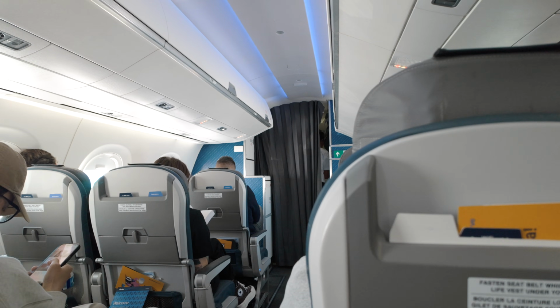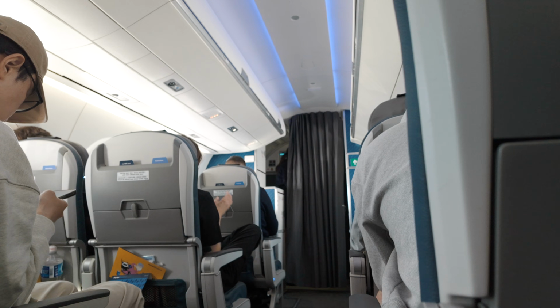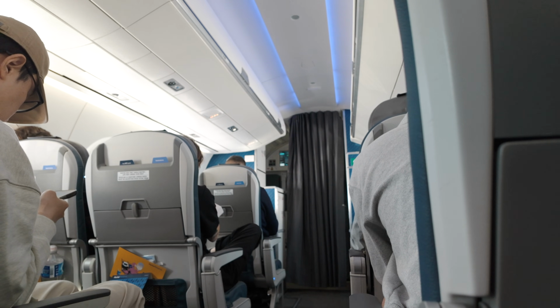Here's what the cabin sounded like while we were in the air. As you can tell, the sound of the engine is minimal. They also changed the LEDs on the roof to blue after we took off.